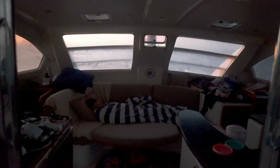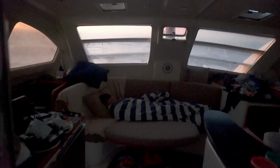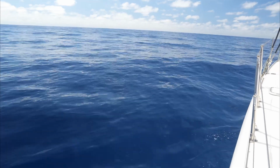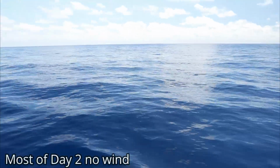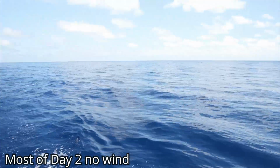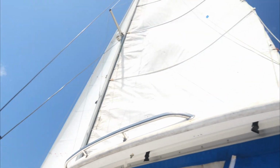During passages, we drop the salon table down and put the mattress there and turn that into a bed for the off-duty crew to sleep while the other one's at the helm at night. And some days it's just like this. No wind. Sails are just hanging.